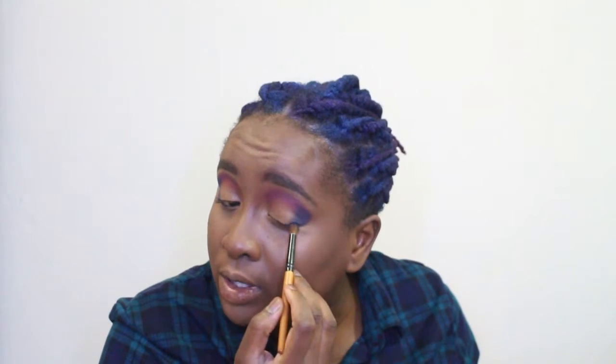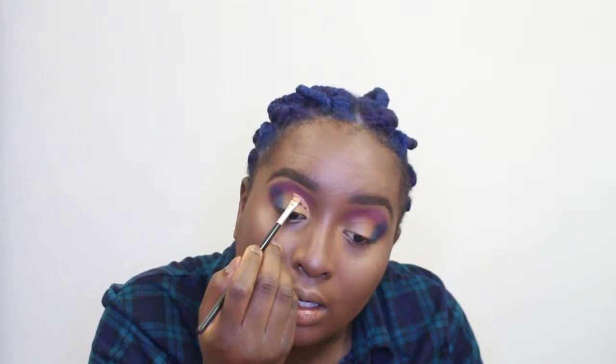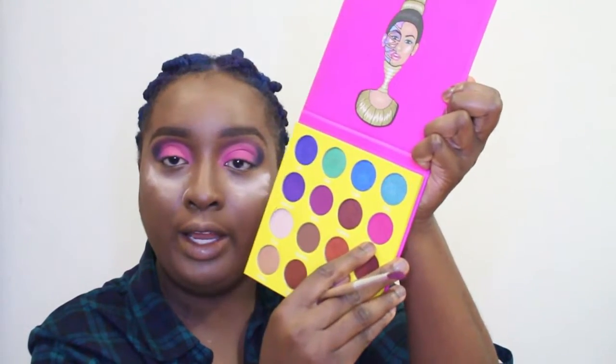I'm putting blue in the outer corner of my eyes and pink on my lid and purple in my crease area. It was very hard to do the cut crease. I don't think I'm the best at cut creases, but I think this cut crease that I did came out pretty good. I don't mind it. So I'm going in with the pink now, and the baby pink, and when I get to right here, I don't have a problem with it. I feel like it actually looked good for the most part. Does that look good to you? Look at the blend, look at the mixture, just look at the colors blending together. I feel like I did a pretty good job when it came to this part here.